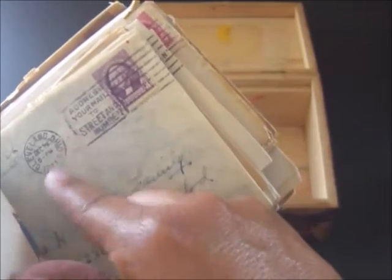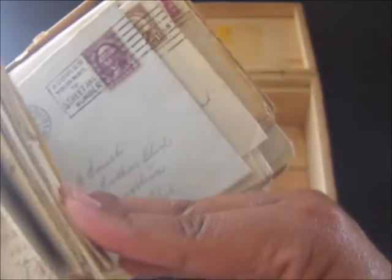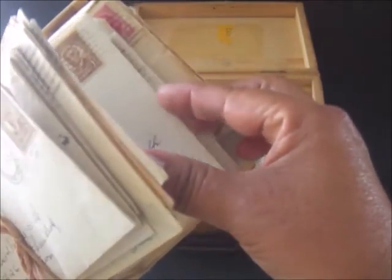I love looking at all of these, you guys, these postmarks. This is so neat. I know I read every single one, although I'd have to read them again because I can't remember everything that was in them. But her name is on every single one. I do recall that a lot of them were from family members, like her children.